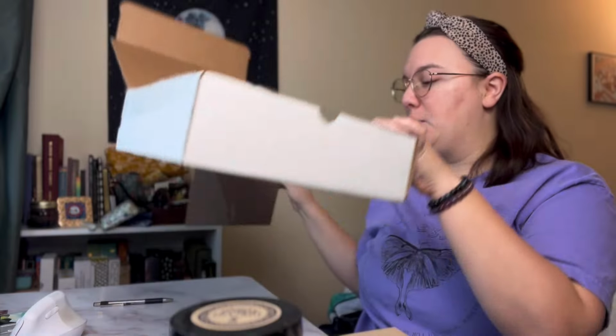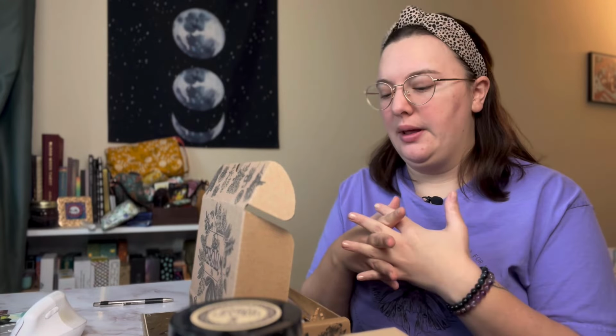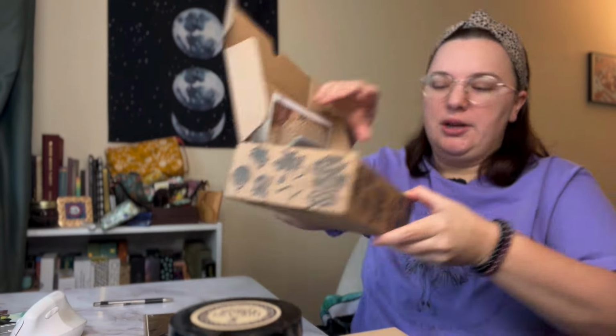Now, I've had a previous box before. I actually have it close by for this reason. This was a Witch's Root box that I got for Christmas. I had actually picked a specific one that was one of their past boxes because I love Persephone and I wanted to see what the Persephone box was about. But you also in that box get these little pieces to put in a Book of Shadows, which I think is a really cool thing that they do.